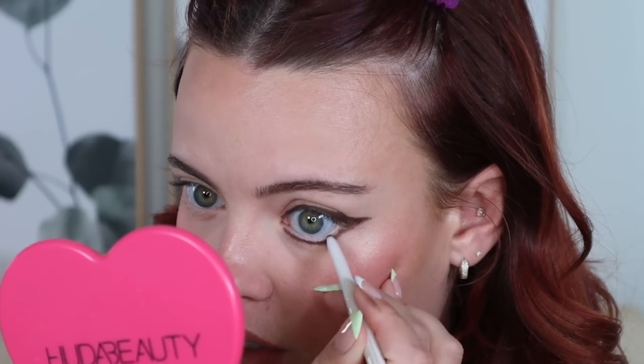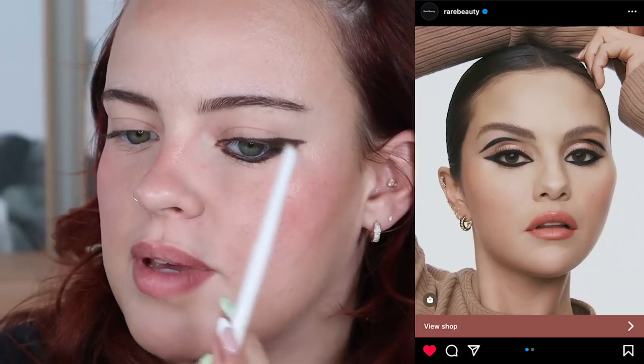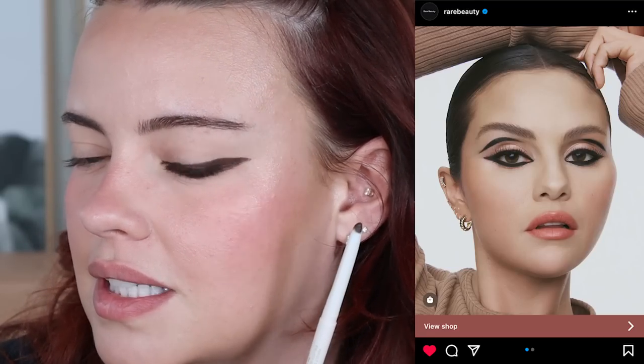Maybe it would be a good waterline pencil in that case. Let's see. It's so drying. It's tugging on my little lashes. It just looks crispy. I'm not impressed. I don't know if I'm going to be able to pull off doing that whole thing up here since they're so unblendable. What to do? You know what? I'm going to try it. And if I can't get it to work, I'll just wipe it off and do something else. Beauty of makeup, okay.